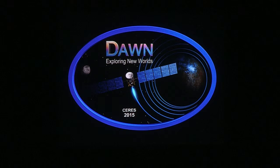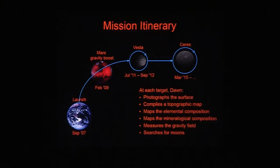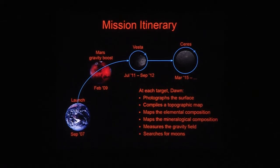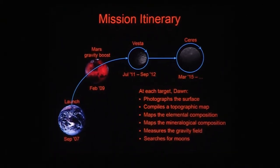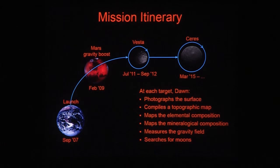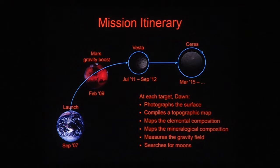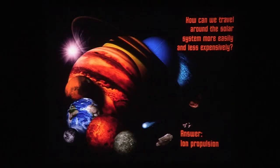Now, the interesting thing about the Dawn mission is it's actually gone to two other solar system bodies. It launched in September of 2007, got a gravity boost from Mars in February of 2009, and then it orbited Vesta, and I'll talk more about Vesta later, from July 2011 to September 2012. Then it left Vesta and has now just arrived at Ceres. So this is the first spacecraft to ever orbit two bodies.